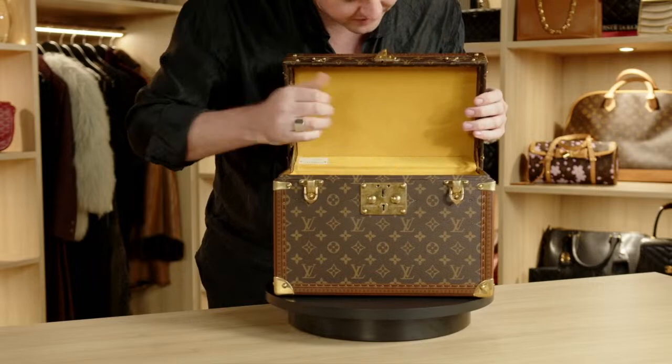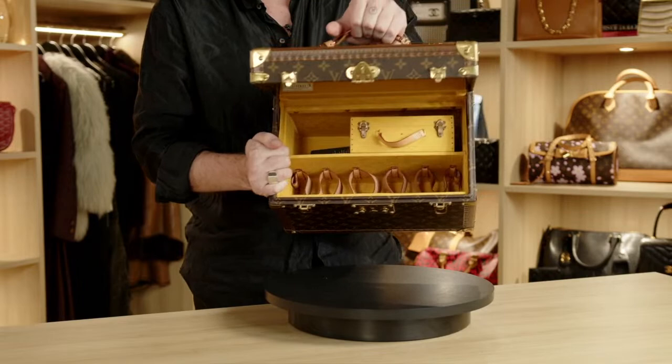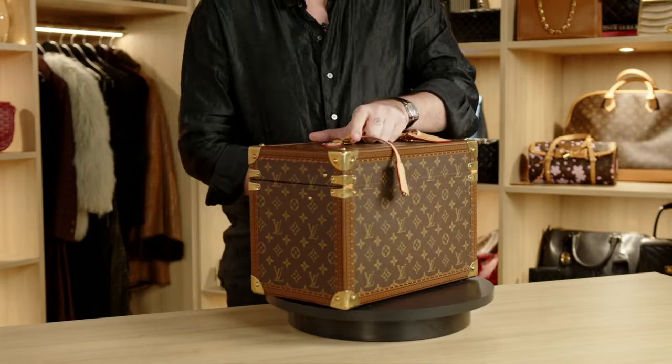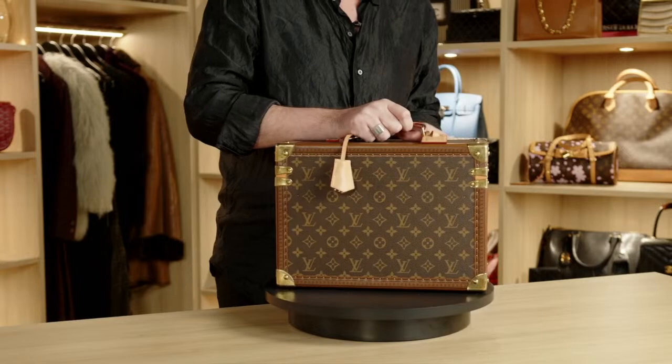Beautiful Alcantara lining. Again, that gorgeous dark yellow. This was a custom made piece and now we have it here. Absolutely stunning. Monogram coated canvas all the way around. This piece, $9,250 for this gorgeous item. Once again, it's the Bois Pharmacy, so this is perfect for traveling.